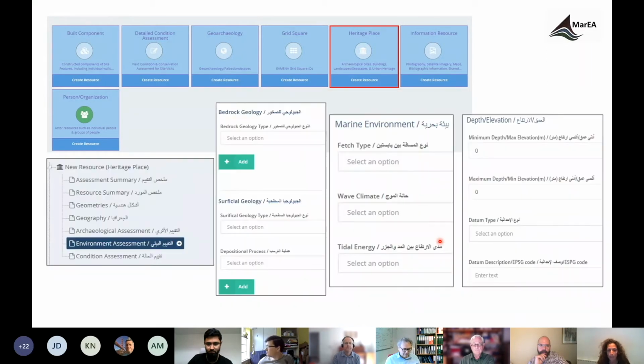Now, the second step was to think a bit more in terms of how we want to enhance that heritage place recording in order to contextualize maritime archaeology. And so one thing we did was the implementation of an environment assessment card. So this is particularly important for the maritime environment because it gives us an understanding of the kind of preservation and the energy that is acting upon that coastline.